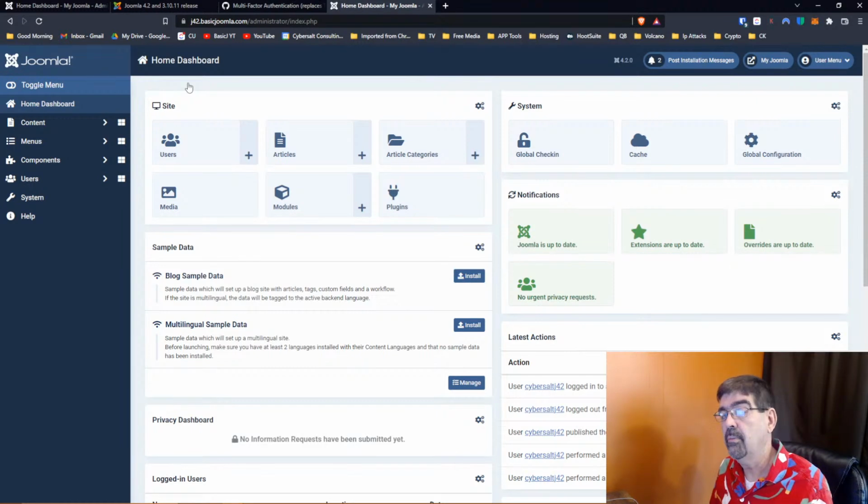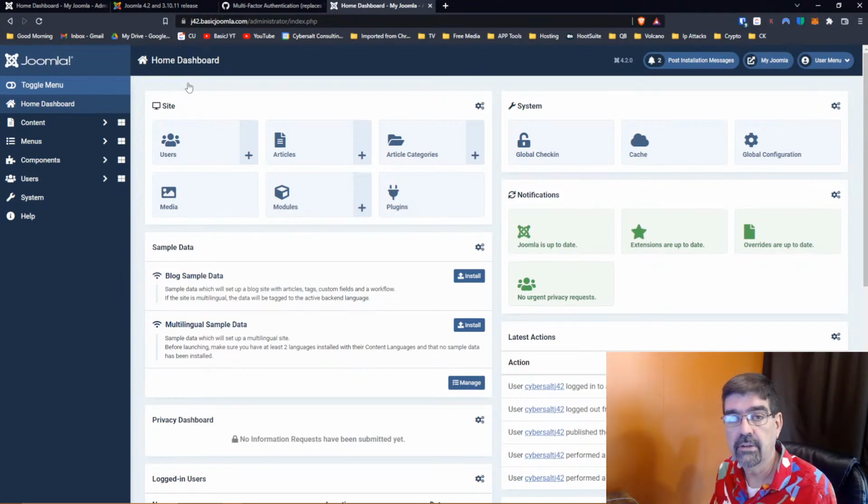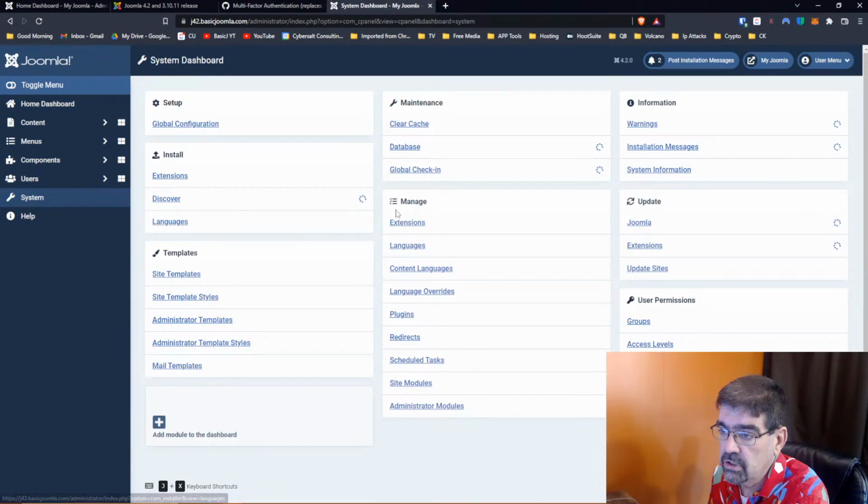And so even if someone got my username and my password and tried to log into this site, they would not be able to, because they would need to have the code that is emailed to them. So this is one of the things that is new in Joomla 4.